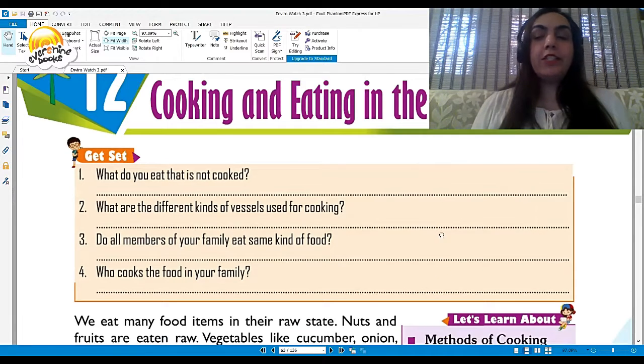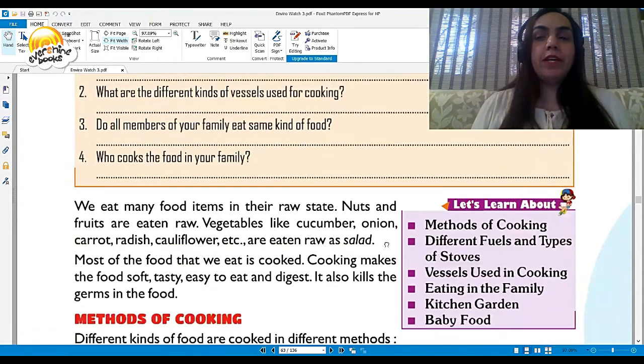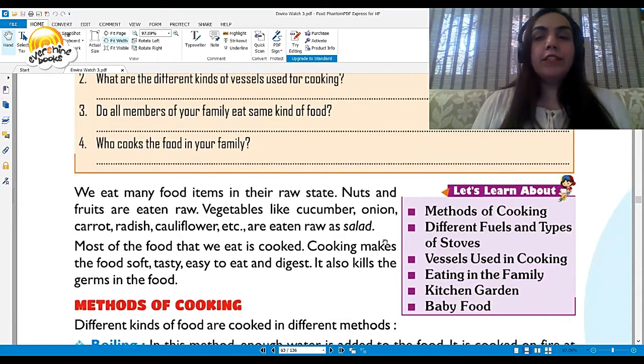Children, in this chapter we are going to learn about methods of cooking, different fuels and types of stoves, vessels used in cooking, eating in the family, the kitchen garden, and we'll also learn about baby food. So let us quickly get started with our chapter.